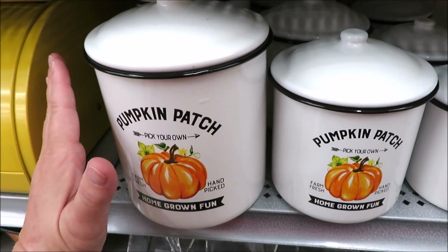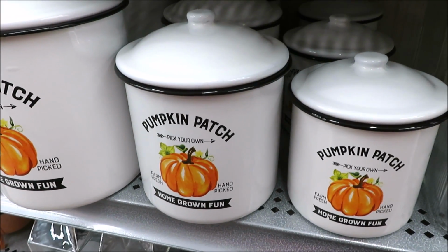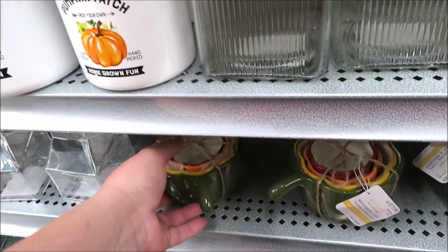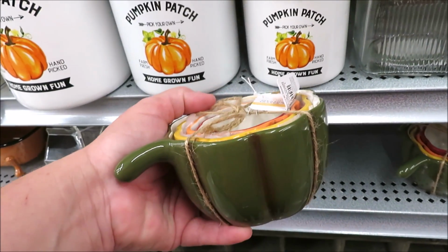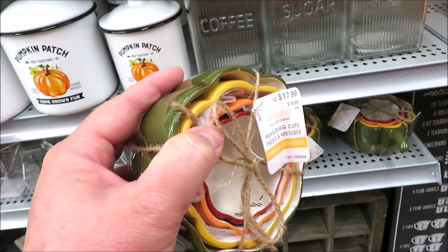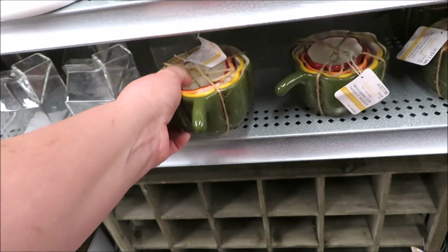I'll give you guys kind of a size range. This one is $11.99 in the medium, and then the little one is $8.99. Below those they have the graduated pumpkin measuring cups. They almost look like bell peppers in these colors for $17.99. I thought that was gonna be $11.99.